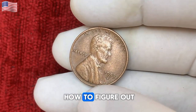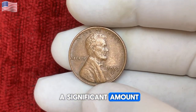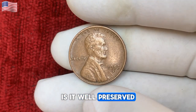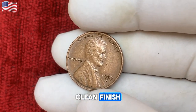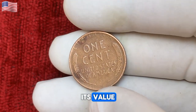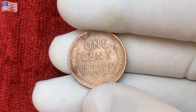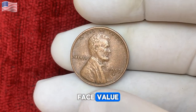If you're wondering how to figure out if your 1953 Lincoln Wheat Penny is worth a significant amount, the first step is to examine its condition. Is it well preserved with sharp details, minimal wear, and a nice, clean finish? That's a good sign. If the coin looks well worn or scratched, its value will naturally be lower. But don't worry, if your penny isn't in perfect condition, it might still be worth more than its face value.